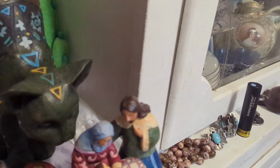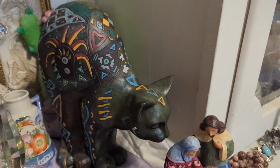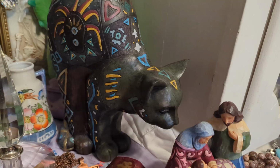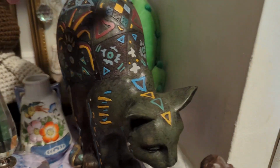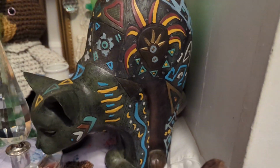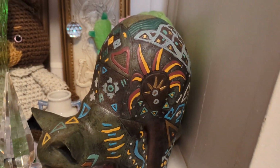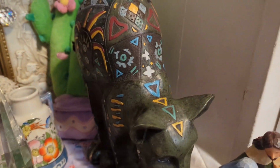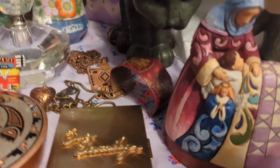Then this, I have to admit, when I unwrapped this, my mom said, "You're not selling that, are you?" But I think I am. I'm going to double check with her just to make sure. It is resin. I know it looks like wood, but it is still super, super cool. There's so much beautiful detail on this. It's not marked anywhere. I don't know who makes it. It does look to be hand painted. It is a larger piece, and I love it.